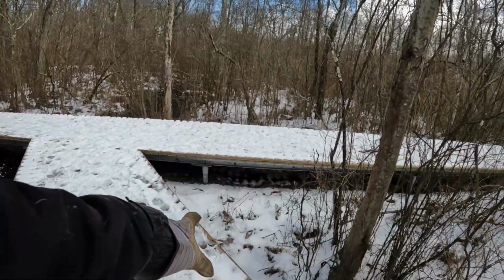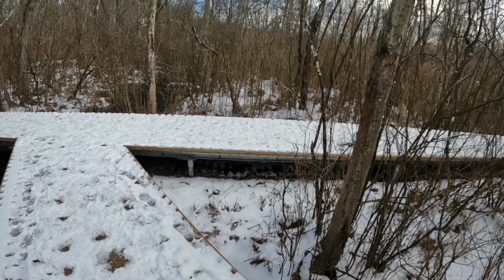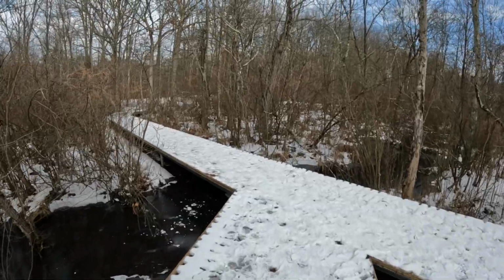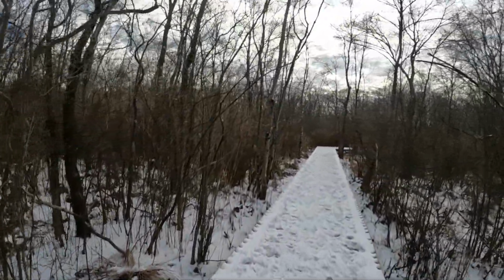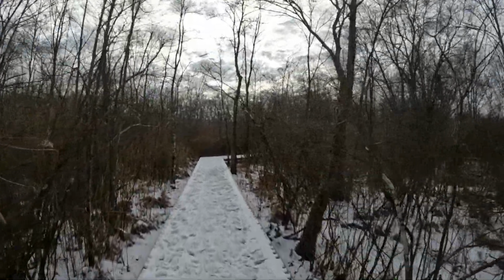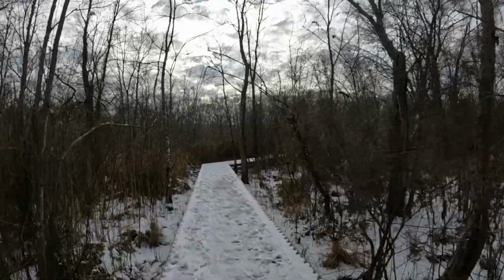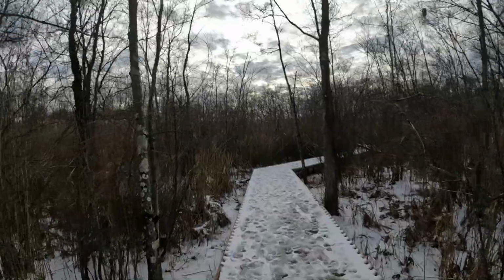I just noticed something. The whole boardwalk here is an aluminum or galvanized frame. Wow, they really built this heavy duty. That's amazing. Most heavy duty constructed boardwalk in the swamp I've seen yet. Wow.